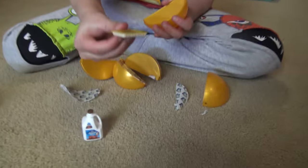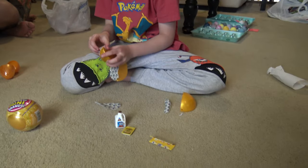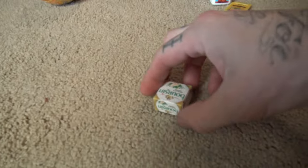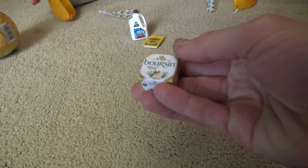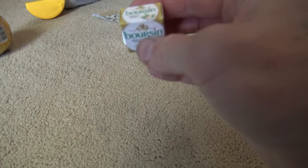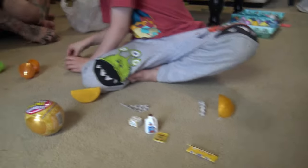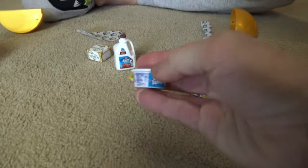What did he get? What did you get? Cheese. Okay. Yep. These things are so hard to open. It's like LOL Surprise. They make it so hard. Ooh. What is this? Garlic and herbs. It's like some spread or something. Some of these are really fancy foods. What? You got whipped cream? Dude, I want it. He got a little whipped cream.